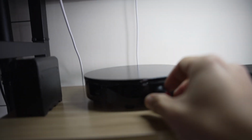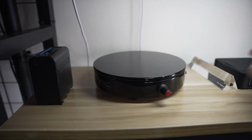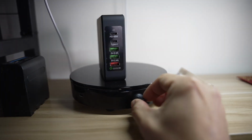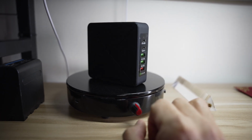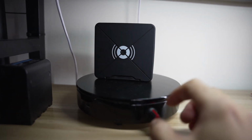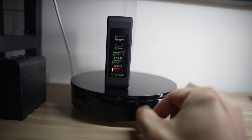And here on top I have a Lazy Susan. It allows you to put any product on top. Let's pretend this one is just a power brick. And then if I switch this on, it allows me to just shoot B-roll. And this is USB charged, so I like it.